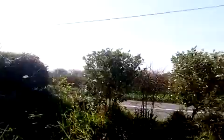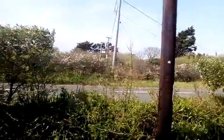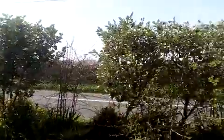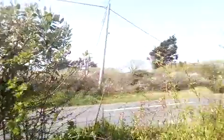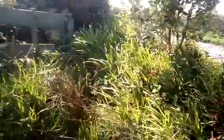And yeah, here's the front hedging, which is a real mixed hedging, and we're trying to get this to fill, obviously to block out the road. It's really 60 mile an hour along here, but people often travel much faster, which isn't good. As you can see, absolutely everywhere red campion coming up.